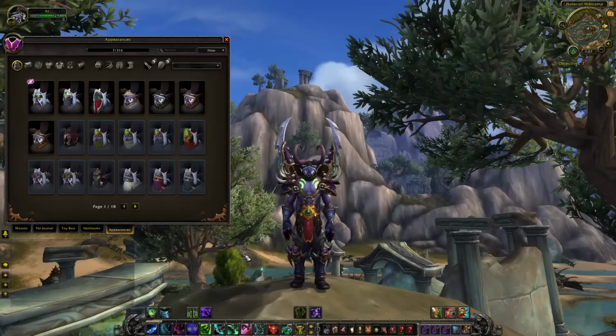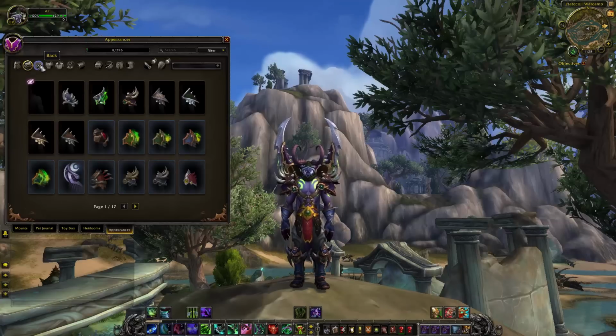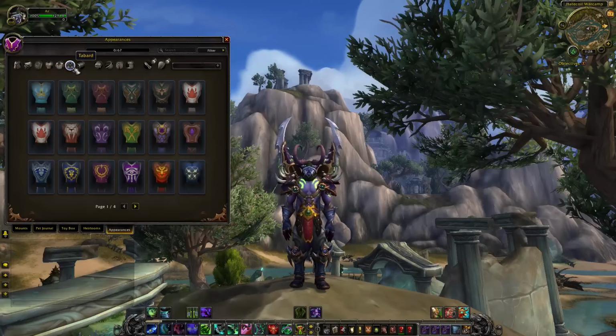You can also see all the other items that this character can physically wear, and this will allow you to really customize your transmog. And what tabs have we got at the top? Because they're broken up into subsections. We have head, ladies, always a good place to start. We've got shoulders, we've got backs and chests. We've also got shirts and tabards. They are now part of the transmog system.